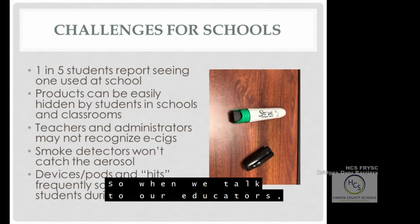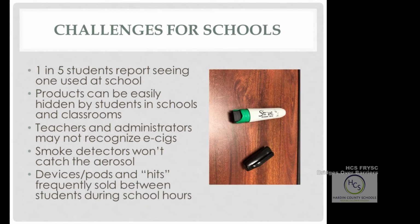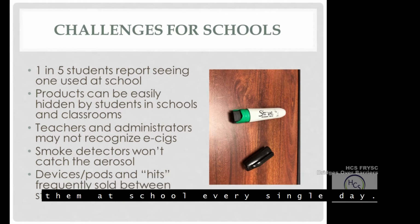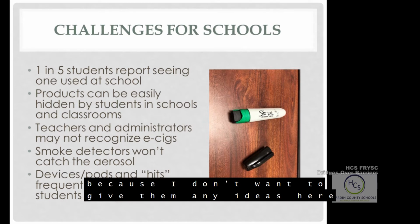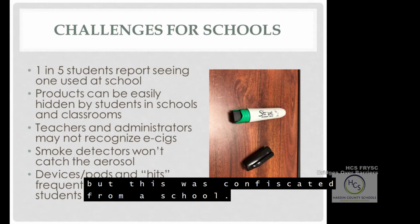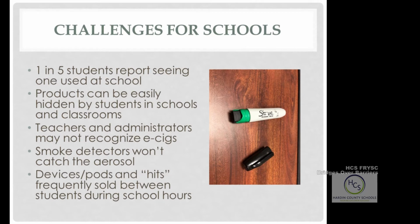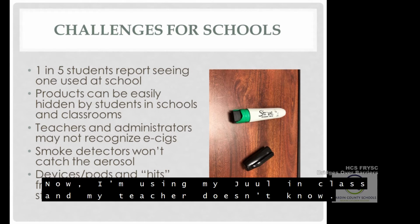So when we talk to our educators, we know this is a really challenging area. About a fifth of our kids will tell you they see them at school every single day. They're easy to hide. So I wish all my kids would cover their eyes because I don't want to give them any ideas here. But this was confiscated from a school. Can you see the vape in the picture? So they've taken that magic marker that they're allowed to have at school, hollowed it out, slid their Joule inside. Now I'm using my Joule in class and my teacher doesn't know.